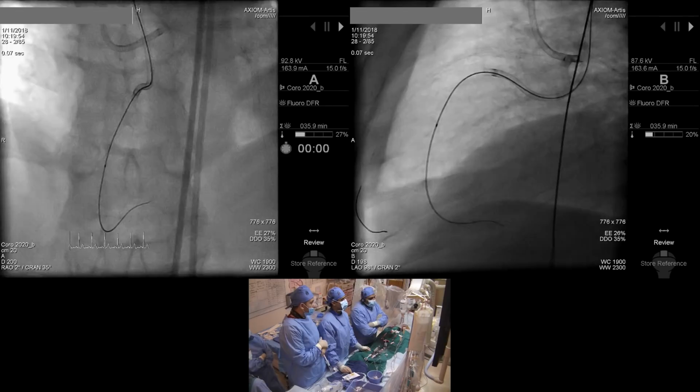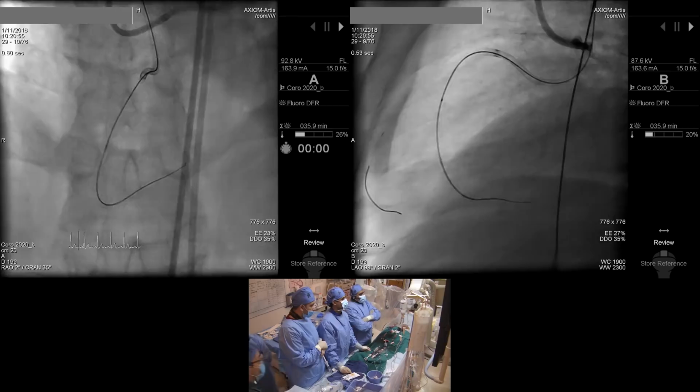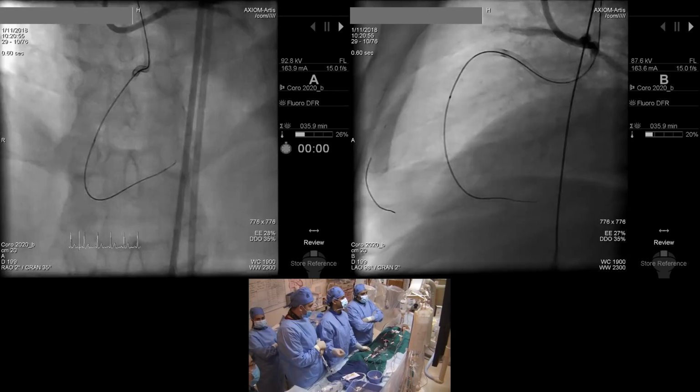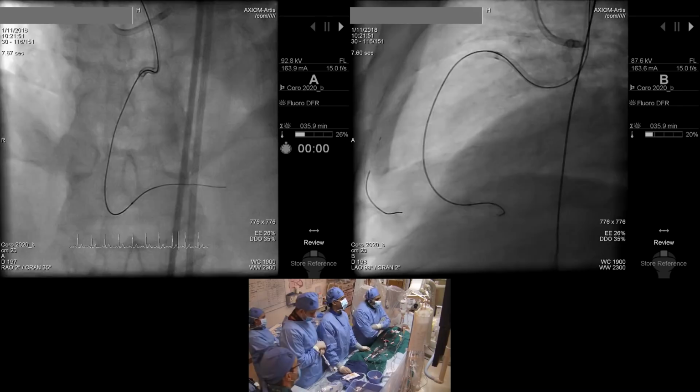We change the direction. Maybe it's going to the small branch. Where is it going? This one is going somewhere different. So reaching the PLV, that's good. So we pass. We know that if we go through this part, I will put my wire again to the PDA. Yes, and I pass the second CTO segment. And finally, we finish the procedure with crossing the lesion.